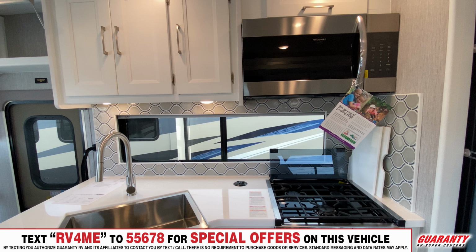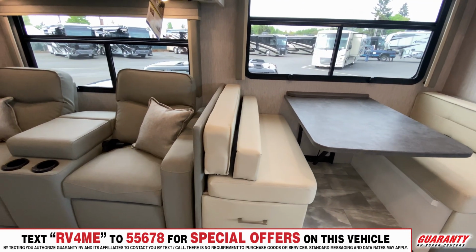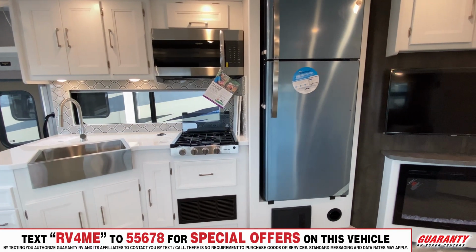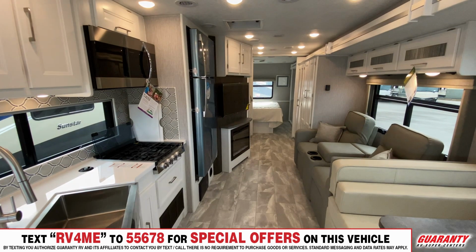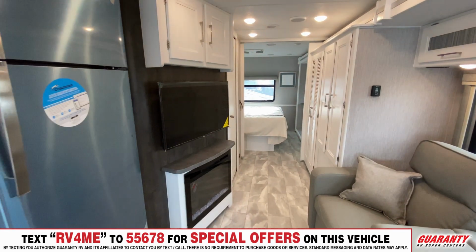It does have the front kitchen, so the dinette also is in the front, and that puts the living area in the center. So you have a nice and big refrigerator that is residential in this coach. Has a stovetop with the 3 burners on it, and then the Frigidaire convection microwave so that you can cook all the food you need to in this beautiful little coach. Look at the accents in this thing though, like the lights above the dinette. It's just so up to date and fresh.